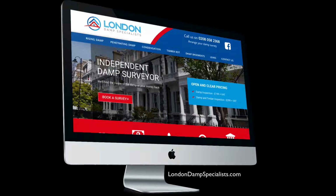Rising damp will usually only occur on the ground floor of a property and tends to only reach a maximum height of 1.2 m. However, the effects of the damp, like salt deposits on the wall, can be seen higher, especially on walls that are covered in non-breathable coverings like certain paints or vinyl wallpaper.